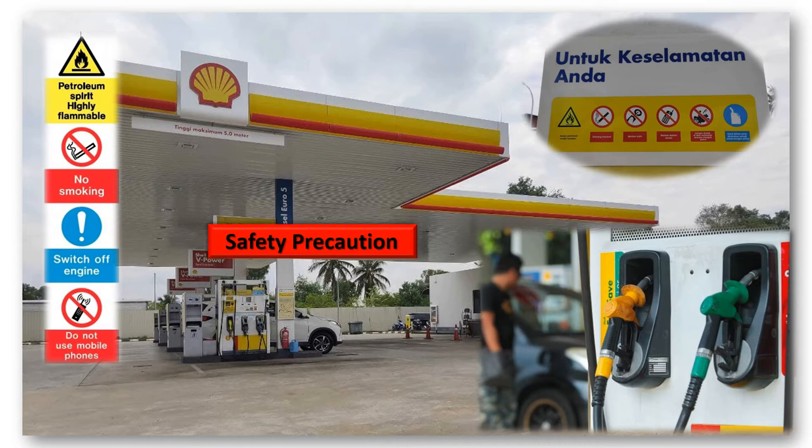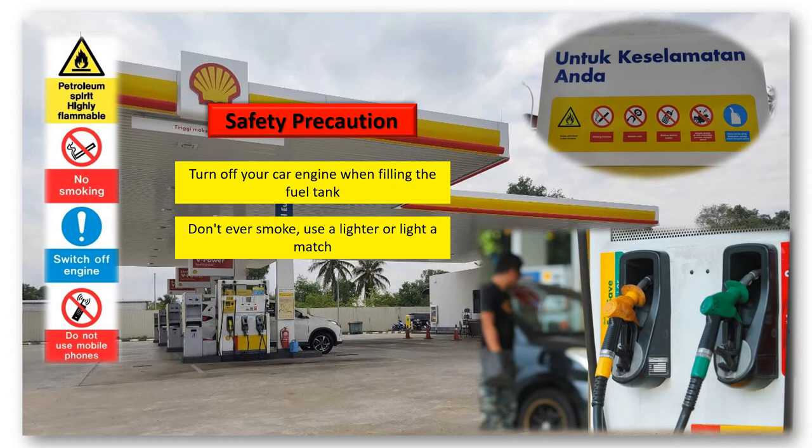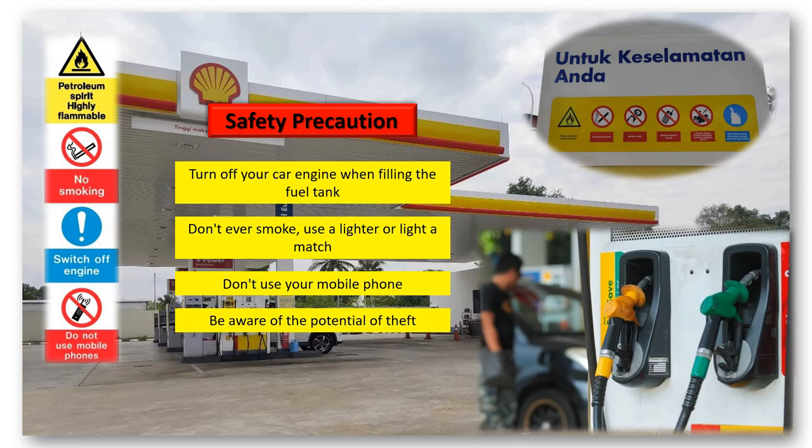Number 1, turn off your car engine when filling the fuel tank. Number 2, don't ever smoke, use a lighter or light a match. Number 3, don't use your mobile phone. Number 4, be aware of the potential of theft. And number 5, be careful when handling.